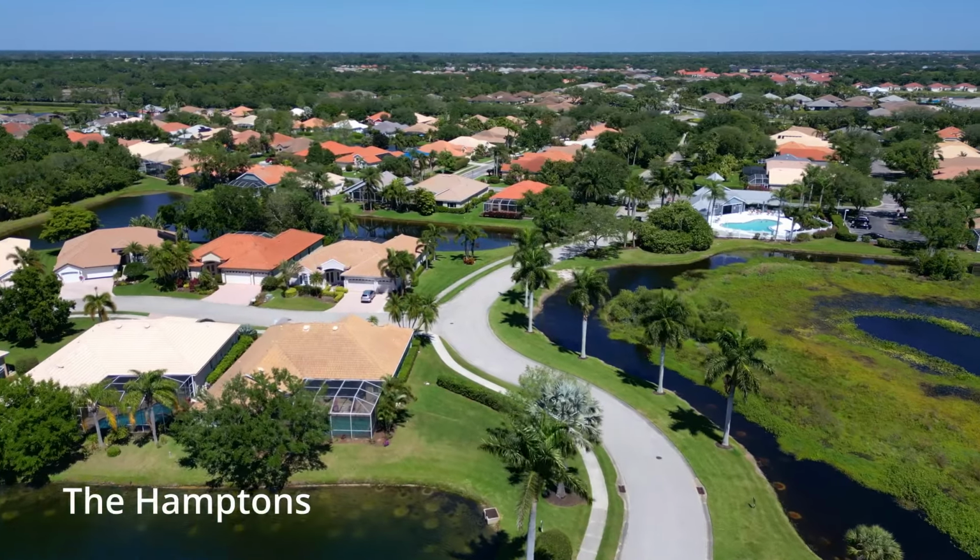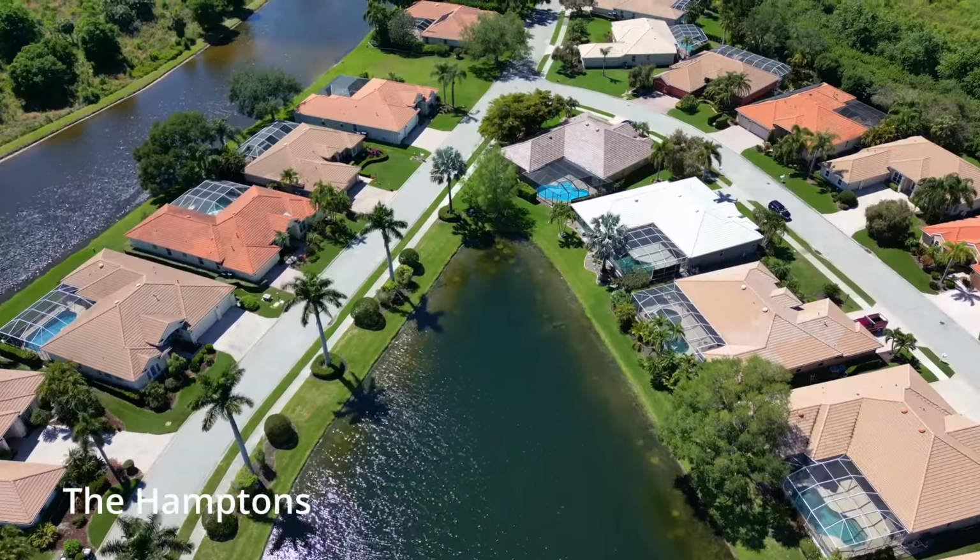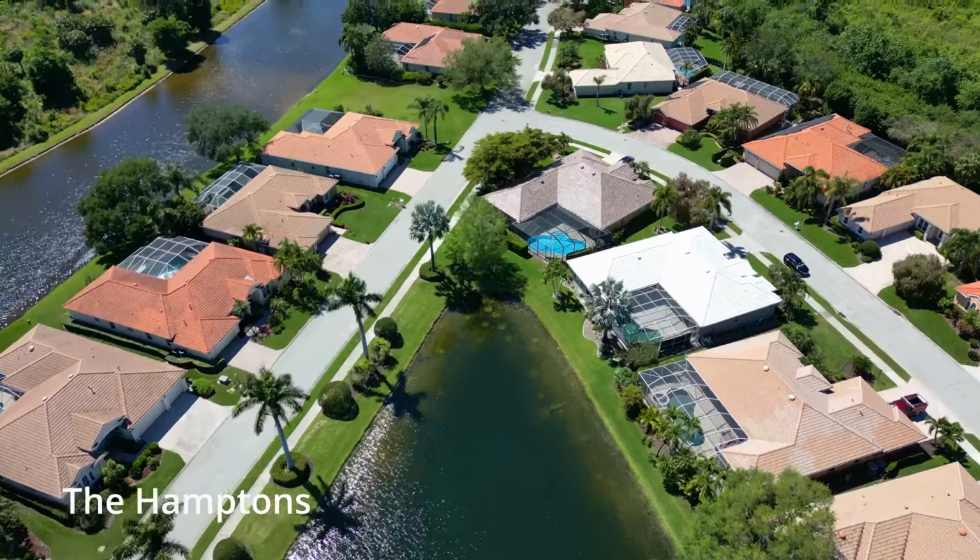The Hamptons also has a community pool, which is kind of redundant because every home in the Hamptons has its own private pool. Coming in at number 5, I have Turtle Rock. Now, this is one of the most popular neighborhoods in all of Sarasota, and it's also one of the largest neighborhoods inside of Palmer Ranch, with almost 750 homes.